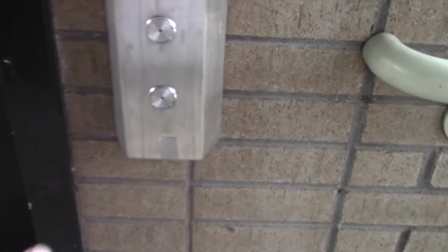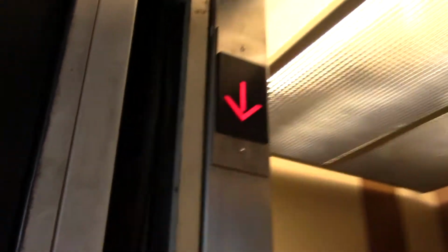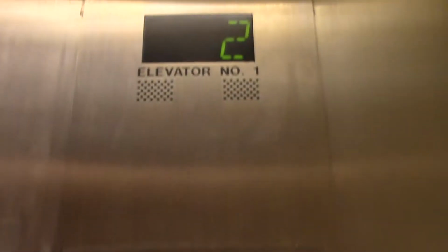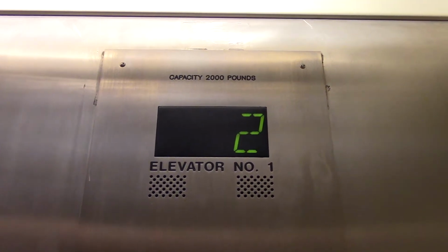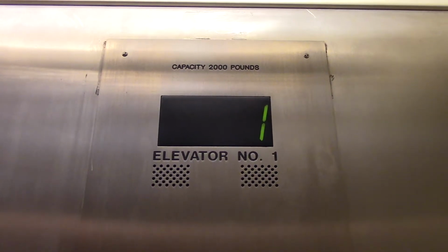Series M4 mod, I think. Apparently I got access. Yeah, this was an old Dover. Ooh, green indicator. That's cool. I think this was from 1981 or something.